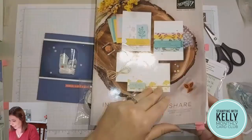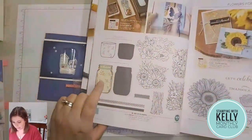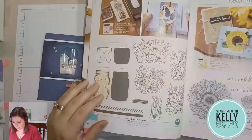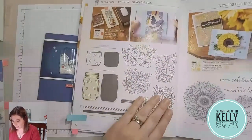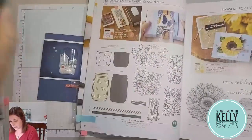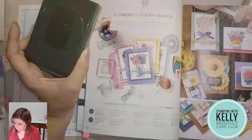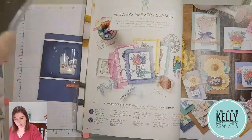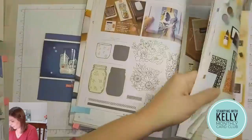Okay, so from the annual catalog, this is the Mason Jar Shaker Dome, and what it actually comes with when you bundle and save 10% is this jar of flowers, which is such a beautiful set. But I've actually used the punch on its own here, along with the domes that are a part of this suite. So this is a really fun one, and it's more versatile than just flowers, right?